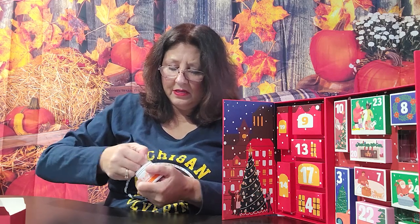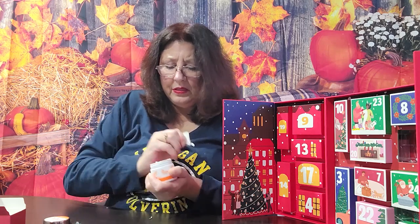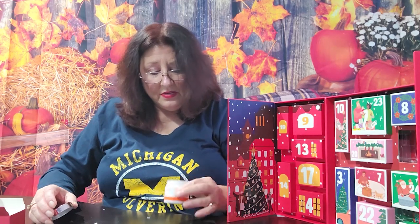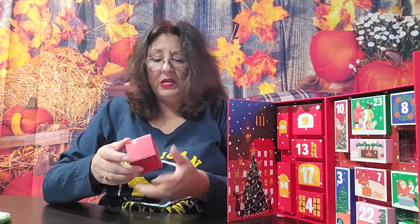Let's see. It's got that protective cover on it, and I can't get it off. Sugar. Oh, it smells so good. It looks like that. Kind of empty on one side there, but it probably just has to settle in. So, yeah, there's a body scrub. It's a very nice product. I just love these calendars. You get to try so much different stuff that you wouldn't normally get to try. So, that was six.